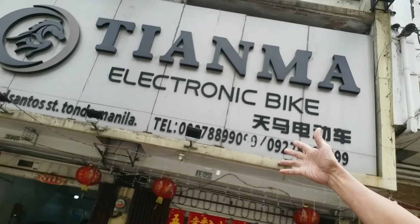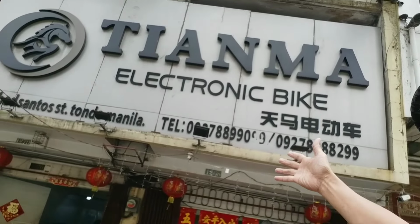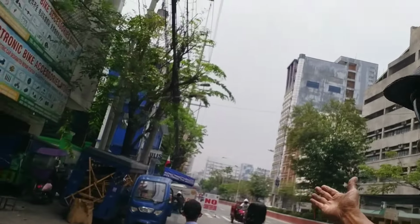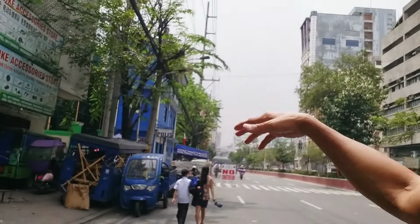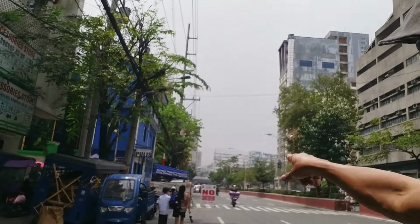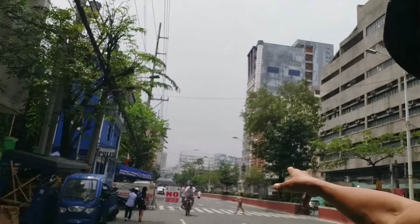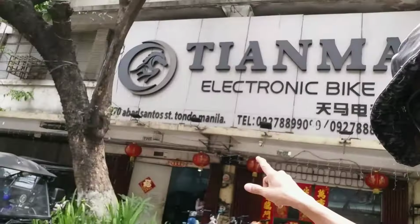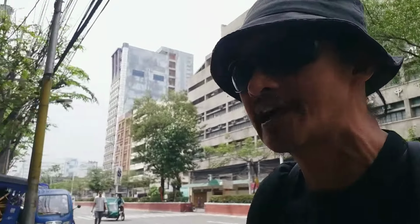TIANMA Electronic Bike, 1270 Abad Santos, Tondo, Manila, and you can buy different kinds of e-bikes. If you're from Recto Avenue, go straight ahead on Recto Avenue. If you're from Quiapo, Cubao, Quezon City, just go straight ahead on Recto Avenue, and you can get here in Abad Santos before going to Divisoria. Just look for the TIANMA Electric Bike, 1270 Abad Santos, and you can ask for different kinds of e-bikes here.